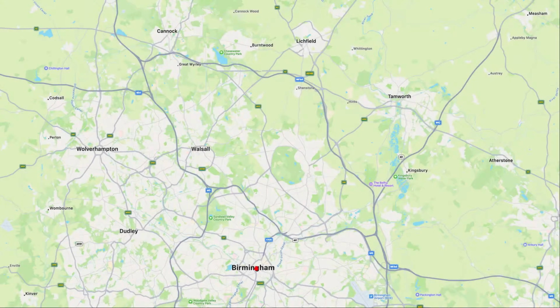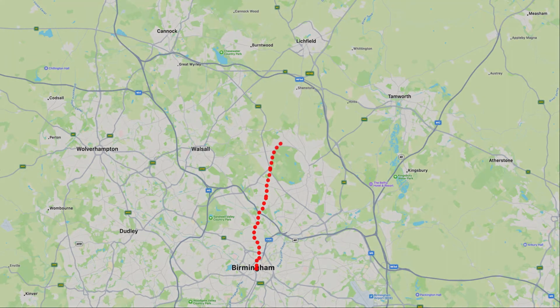So let's set off on our journey to Lichfield today. We're going to go to New Street Station and pick up the train from there and go to Lichfield City train station. It will take about 40 minutes, so let's see what Lichfield has in store.